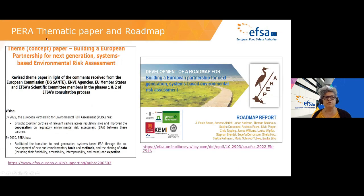Just a few words on the PERA roadmap. In recent years, EFSA has adopted a thematic paper for building a European partnership for next generation system-based environmental risk assessment. The thematic paper has been published on the EFSA website after consultation with some relevant stakeholders. And EFSA has also outsourced development of the roadmap, which has been finalized. The roadmap was developed by a consortium of academia led by Professor Paolo Sousa. And the roadmap is also publicly available on the EFSA website.